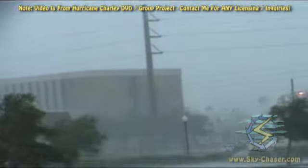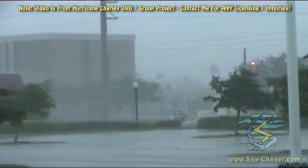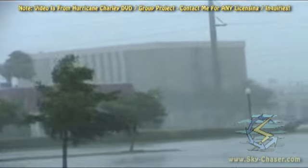Here comes the eye wall. Eye wall coming in. There's the eye wall, right up the street. Feel it. Feel the pressure in your ears. Here comes the stinging rain. It's the outer eye wall coming aboard.